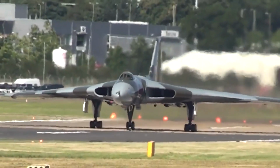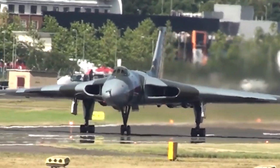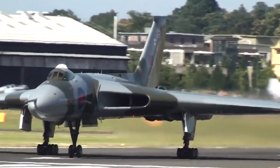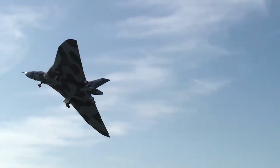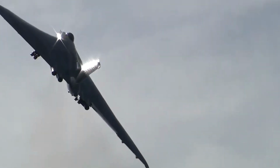The Avro Vulcan emerged as a linchpin of the Royal Air Force's strategic bombing capability during the Cold War era. Engineered to meet the exacting requirements of modern warfare, the Vulcan distinguished itself through its exceptional high-altitude performance, impressive speed, extended range, and adaptable payload capacity.